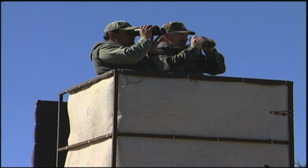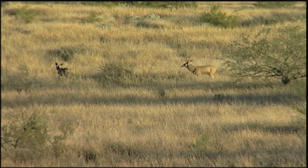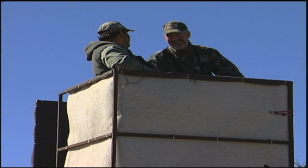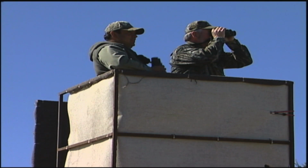He's wide, isn't he? Yeah, it is. 28, I'd say. But he's not heavy, is he? It's not heavy, no. But it's a nice thin pointer, you know. We'll pass on him. Yes, you're right. Yeah, that's not as good as what we've been seeing. But that's a nice buck though.